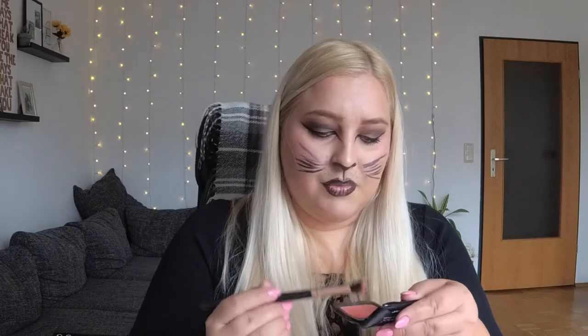Also, I want to add some extra highlight, just in the normal place that I put it. And also some extra blush. I'm gonna use this small brush for doing that so I can put it right here. You can do whatever with this, you can do red lips or anything else. This is pretty much the makeup.